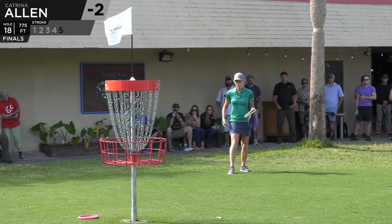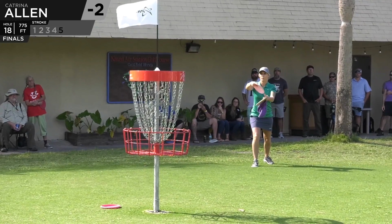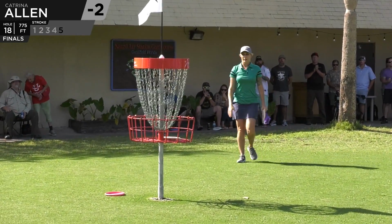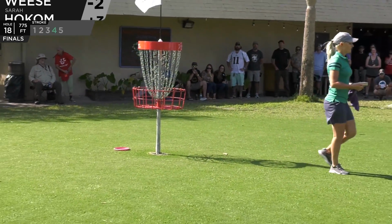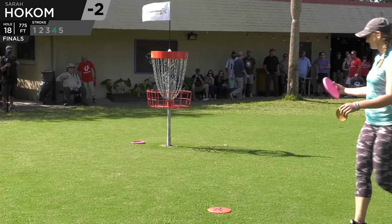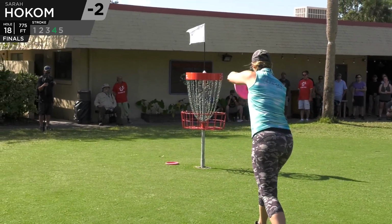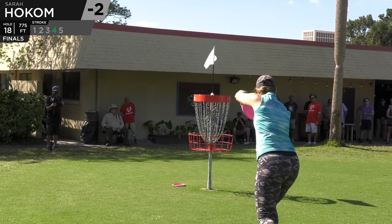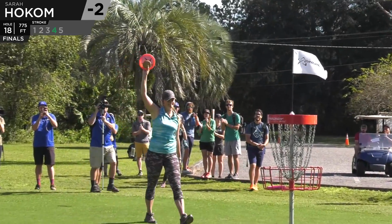So, Kat for her par. Trying to put the pressure on me to make this birdie putt. Solid putt. That was awesome. Putting the pressure on. So I gotta make this putt. It's kind of a short putt, but you know, it feels like it never is. It's ripping wind right now. If you look at this flag, it would be a tester for anybody.